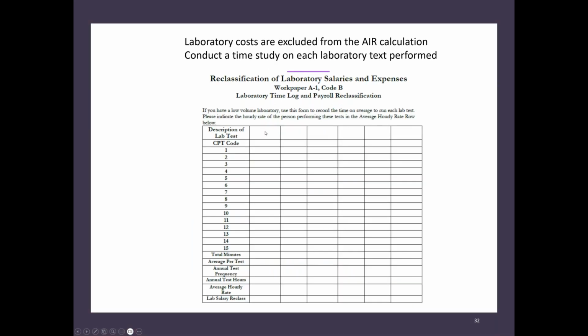Here's your little time study. What you'll put here is your A1C, your pregnancy test, your cold stool, any one of your hemoglobin. You'll put here, count the number of, do like 15 different of them, time how long it took you to do each one of them, average test per time, and then we will multiply that by the frequency. And that will give us your total hours. Then we'll multiply that by the hourly rate of the person that's doing it. So if you're paying them $20 an hour, we'll multiply it by $20 an hour.